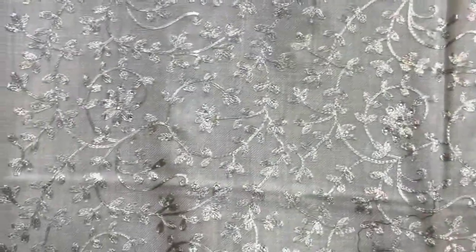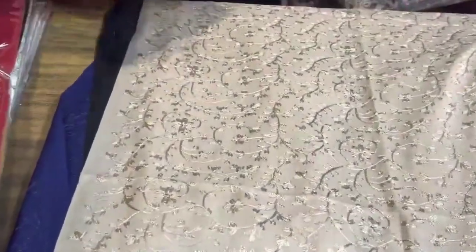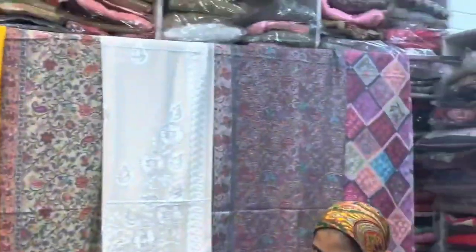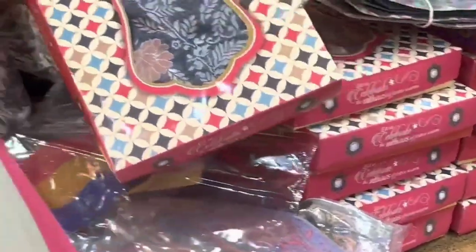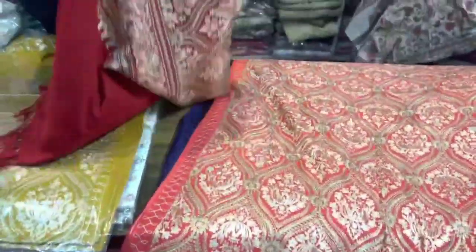Now we are going to show you another design. All material is best. First we are going to show the 1400 ones. So guys, one by one we will show you all the variety. You can see all the pieces are very beautiful, a very nice collection we have brought.